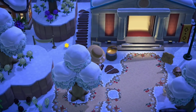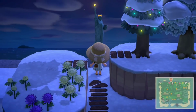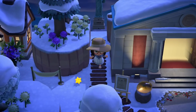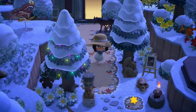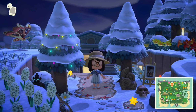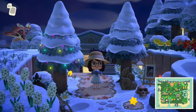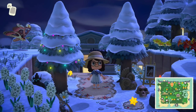I also really like this as she's made a little cut through to the rocks where she's managed to put her Statue of Liberty. That's just a really cute touch as well. Obviously, maybe you don't want a winter island, but I just thought that it'd be a great way to demonstrate how you can position your museum so it's not quite in full view. So I hope you like this one, and let's get on to the next one.